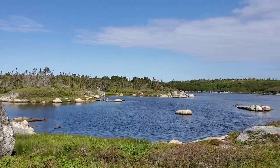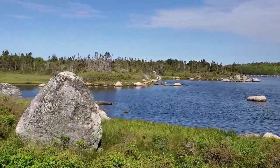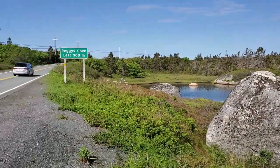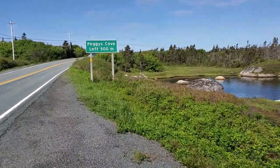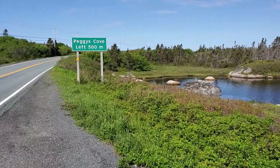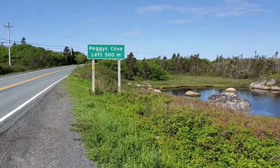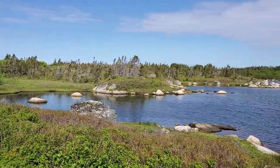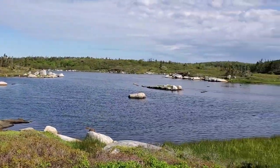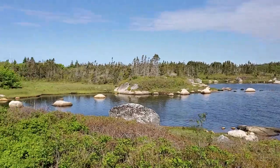Just getting to Peggy's Cove Township. About to go to the lighthouse. And the drive getting here was pretty awesome. You got a few mountains and then you come back down and there's all these beautiful little inlet waters, little lakes, beautiful houses.